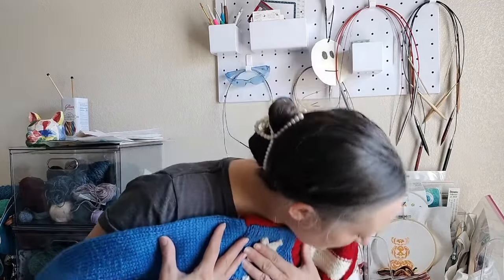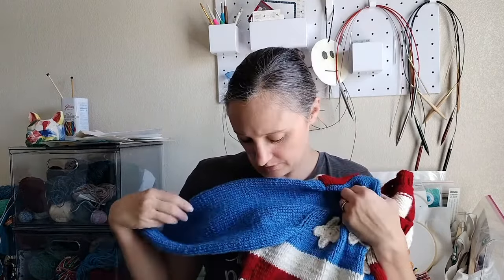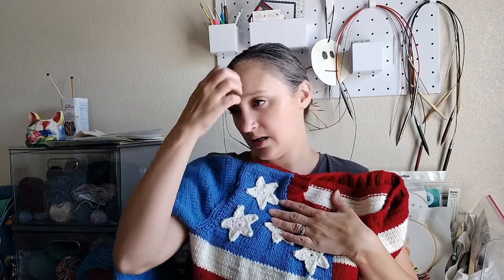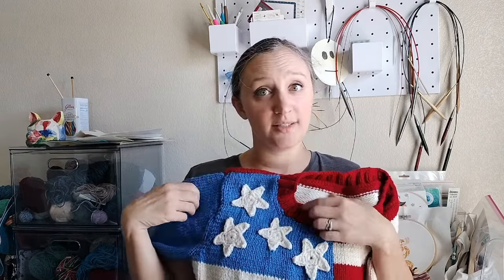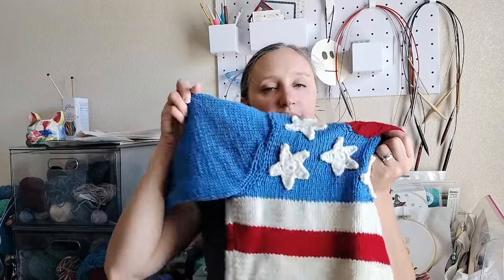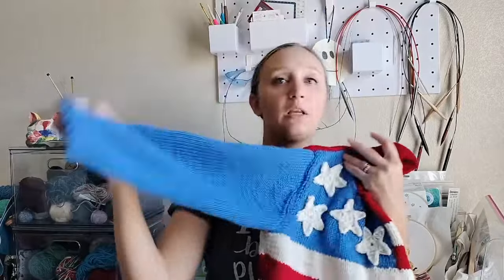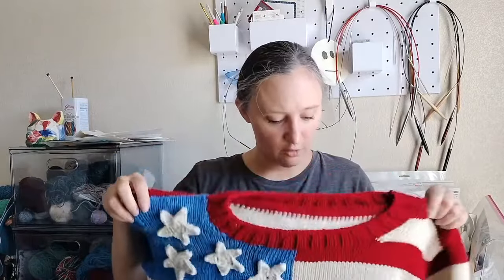And the blue is also from AC Moore. It was a mystery pack of yarn, so I don't actually have the color name for it. And anyway, the stars were supposed to be duplicate stitch, but that takes forever and I didn't want to. So I decided to crochet stars and put them on instead. Now I still need to do the rest of the sleeve, front and back with the stars, but I think this works just fine for now.